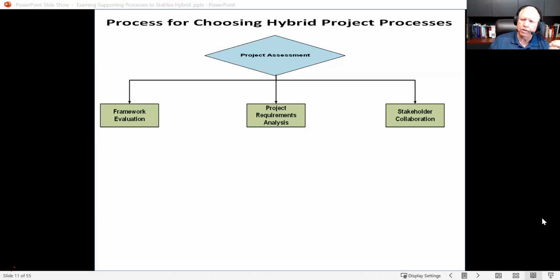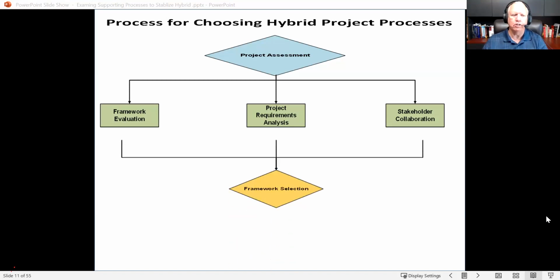All right. So after we've done some of that discussion, you're looking at the framework evaluation. Do we have the framework, and can we structure this project with a framework that's going to support hybrid? And then what about the project requirements and the analysis, and then stakeholder collaboration? In other words, if we do hybrid, what does management have to know from us? What does the customer have to know? How much flexibility does the team have? How much control does management have? And what do we have to do? And so I'll refer to that in just a moment.